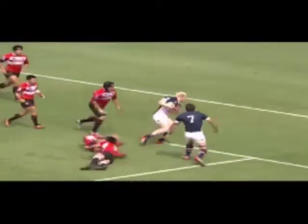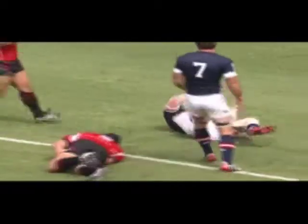Very nice try. 14 phases. Good concentration.